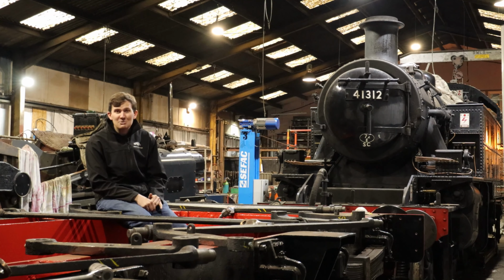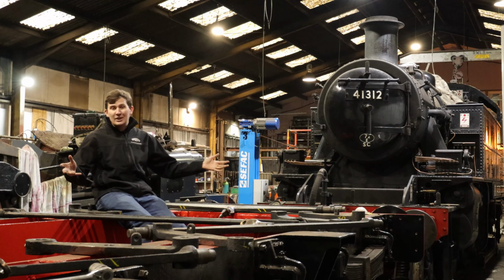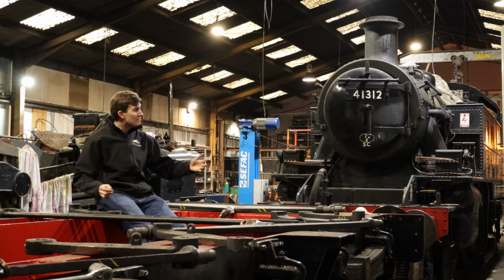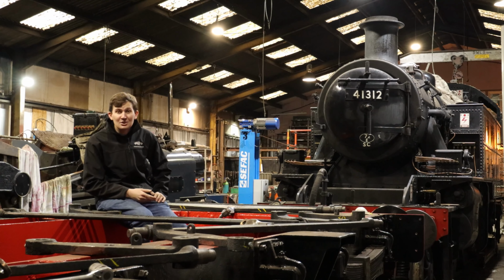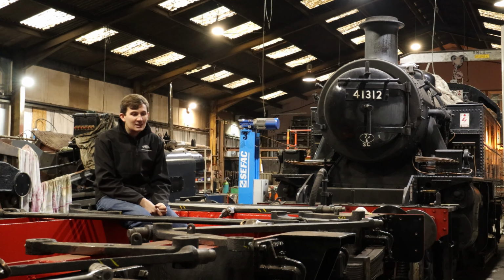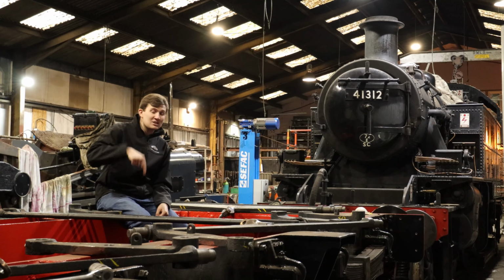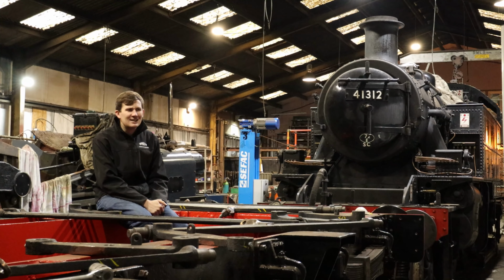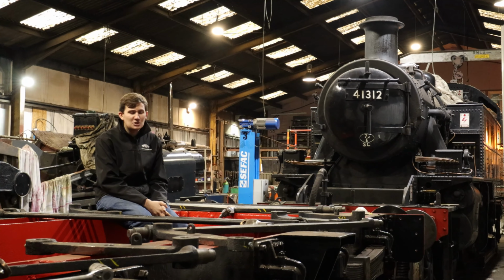Behind me, the Ivatt tank has been in for its annual exam, where you drain down the boiler, strip out parts, and let the boiler inspector inspect it. They've also taken the opportunity to take bits out like the regulator valve, some of the motion, to do some work on. Now the regulator valve is the bit that's actually inside the dome, and that lets the steam into the cylinders. And you may be wondering exactly how hard it is to get out. Well, Andrew showed us it's a bit challenging.